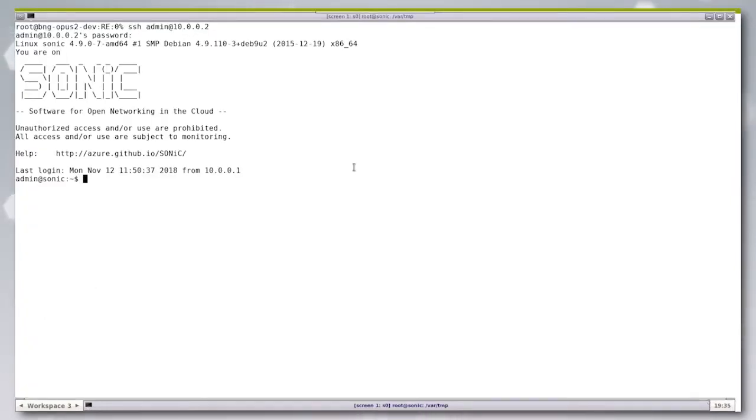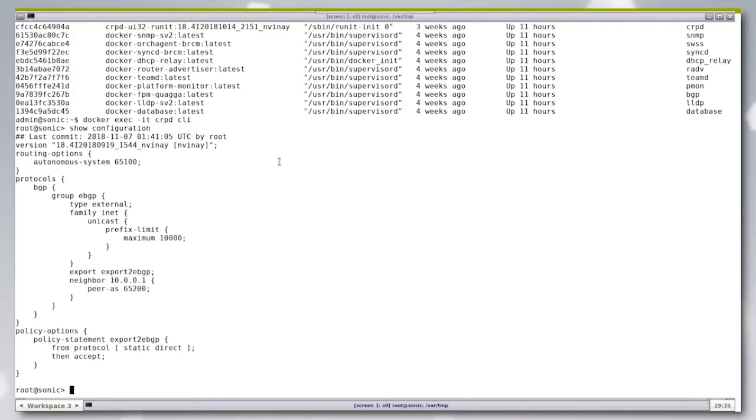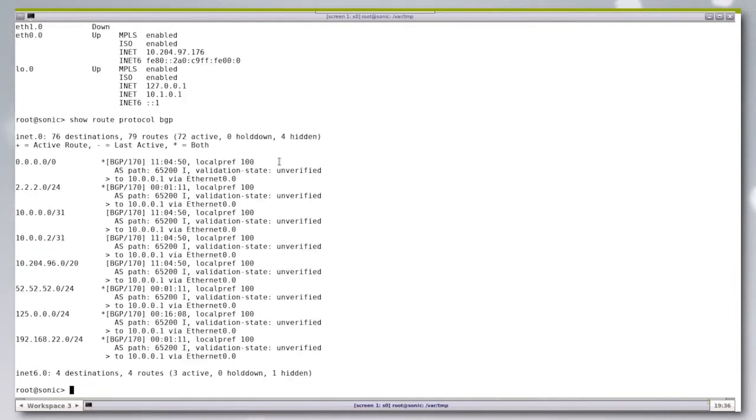This is another demonstration of cRPD running as a Docker container. Here, we are using the Microsoft SONiC, ported to the QFX5200 platform. Junos CLI is being used for the configuration and operational commands. We have RPD running and learning routes over a BGP session. These routes are programmed to SONiC.